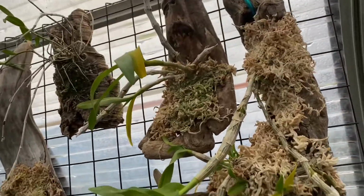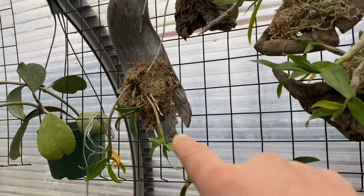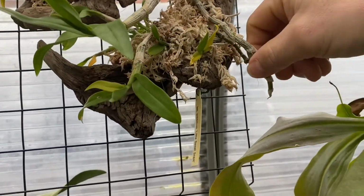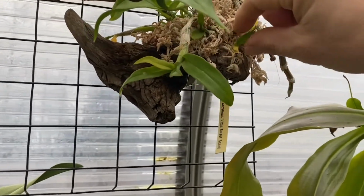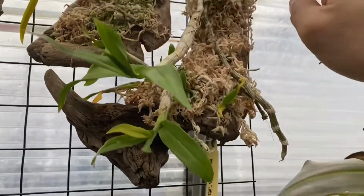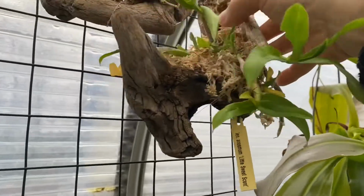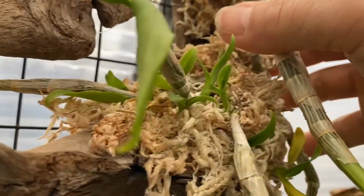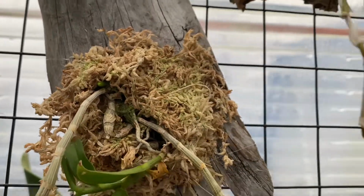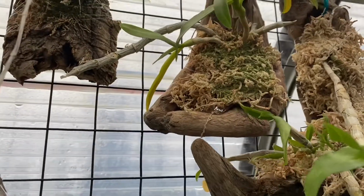I don't know. Those are the Parishii and Anosmum. There's another Anosmum. This is new to me, so I don't know how it's growing. These are a bunch of keikis from one or two stems, though. Here's a new growth there that I didn't notice at all. Those are all new growth. So I'm hoping for the best. Parishii, I don't know what it's doing.